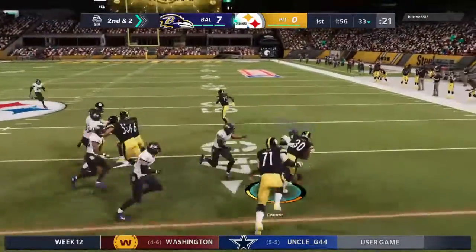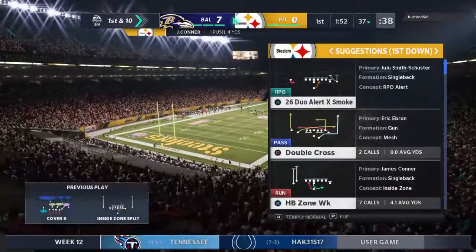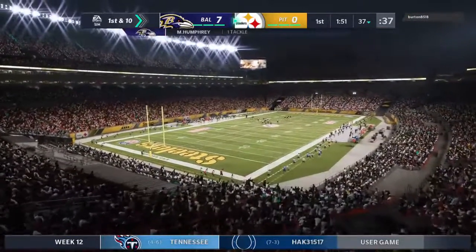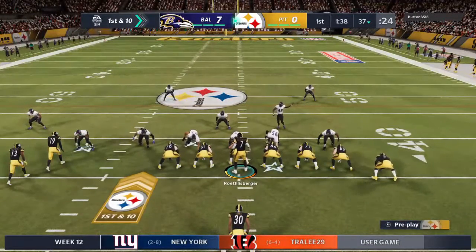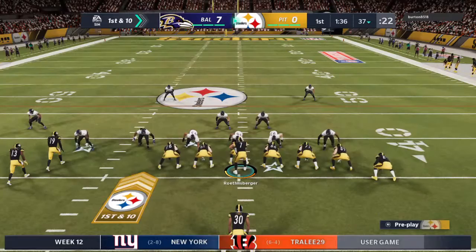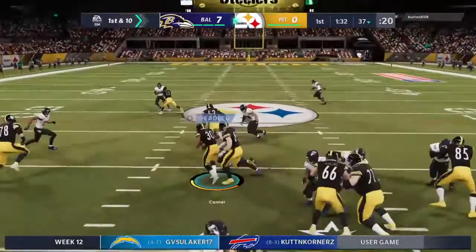They'll run for the first time with James Conner, and he'll be brought down right around the 37. 2nd and 2 is prime time for a little bit of a gamble, isn't it? Open up the playbook, go play action, toss that bad boy deep. But in this situation, go ahead and give it to your back. Let him pick up a first down, keep the sticks moving.